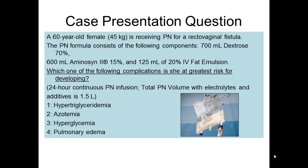So here's a case presentation. A 60-year-old female weighing 45 kilograms is getting parenteral nutrition for a fistula. The formula consists of the following components: 700 mils of dextrose, that's D70, 600 mils of Aminosyn, and 120 mils of a 20% IV fat emulsion. Which one of the following complications is she at greatest risk for developing?